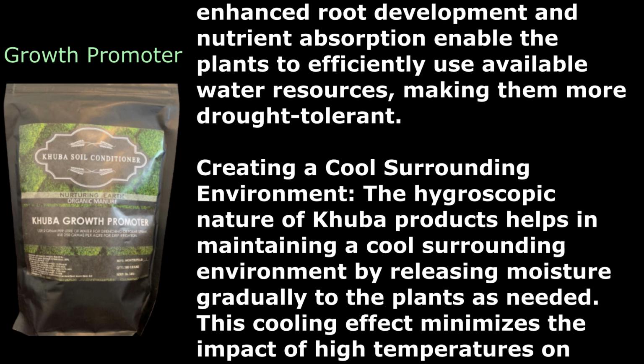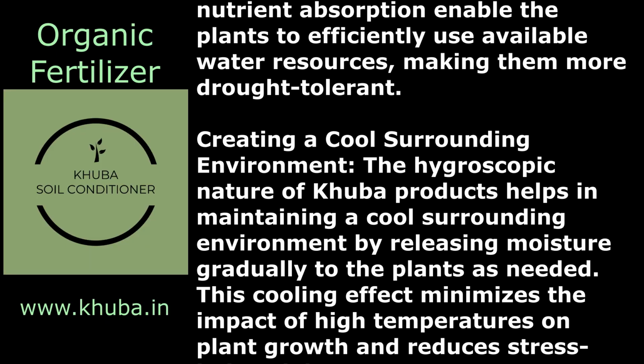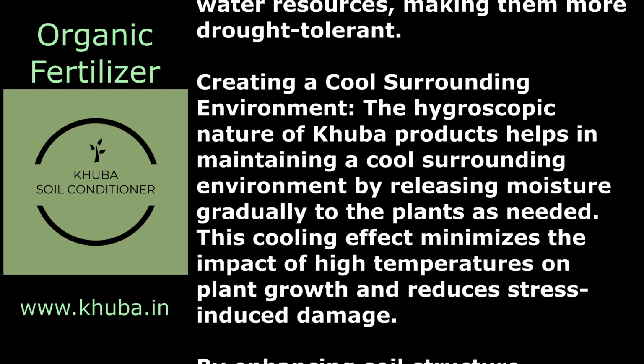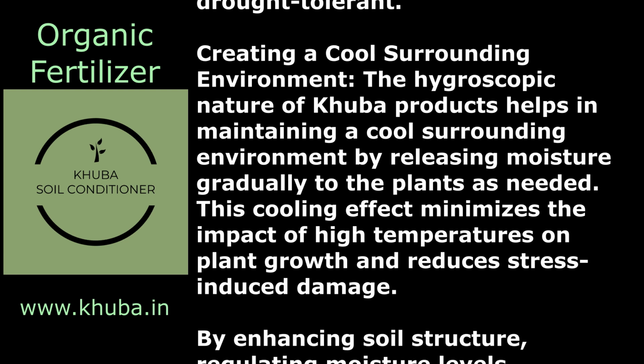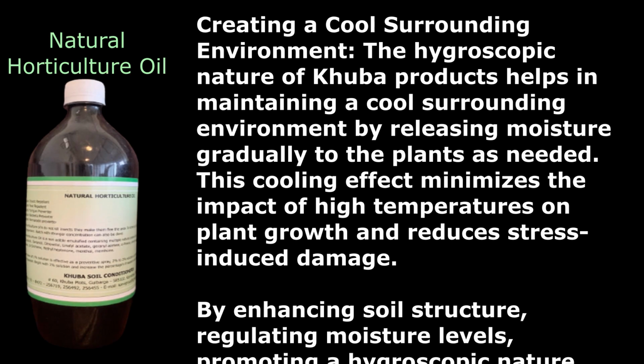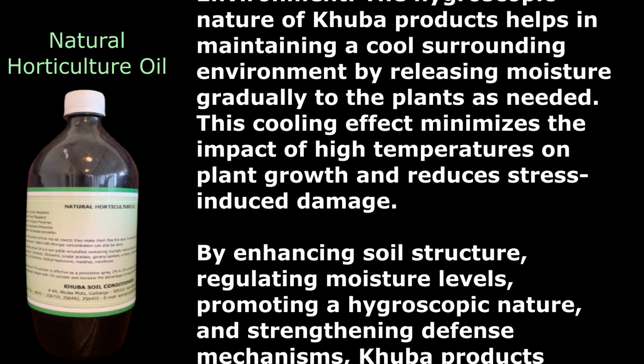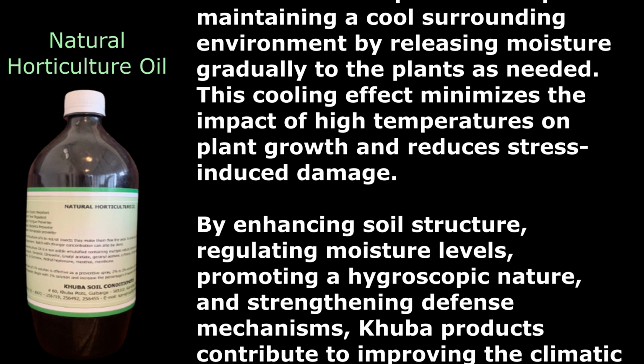Creating a cool surrounding environment. The hygroscopic nature of Khuba products helps in maintaining a cool surrounding environment by releasing moisture gradually to the plants as needed. This cooling effect minimizes the impact of high temperatures on plant growth and reduces stress-induced damage.